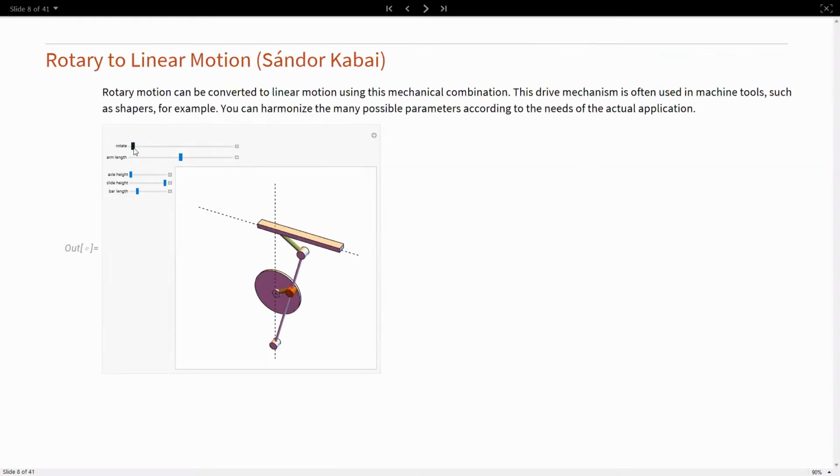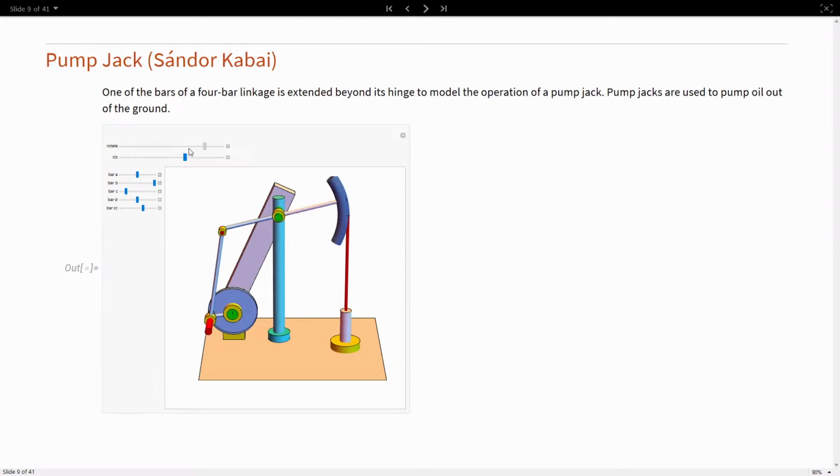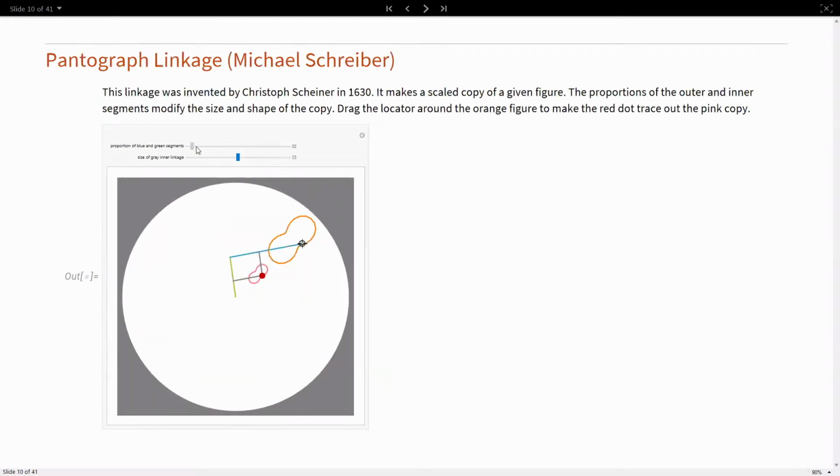Here's another simple linkage for converting rotations into straight lines. And these are all valuable in things like engines as well. We can, of course, adjust things. The pump jack is a standard object seen in oil derricks, and it also uses a linkage. So these are built on geometric constraints, and there's usually some degree of freedom for how things will move.